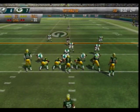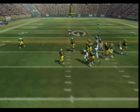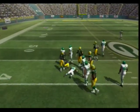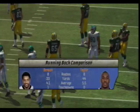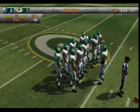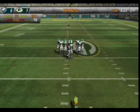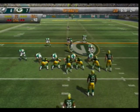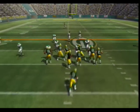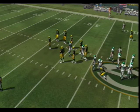First and 10. A little misdirection. Roman is there for the tackle at the 43-yard line. Now let's have a look at what our runners have done up to this point. First and 10, ball on the 43-yard line. Bernard is there on the stop at the 47-yard line.